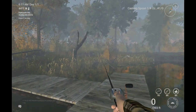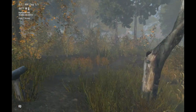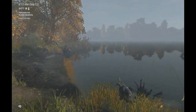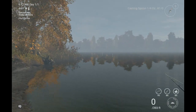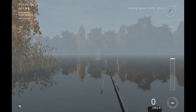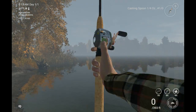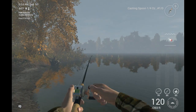So now we're gonna go over here to the other section. You could always just use the map and come over here, but you want to come right here to the end of this log. And you want to throw this spoon right out there where that marker's at. And we already found that the twitch and retrieve works. So now we just apply what we know from the other spot to this one.